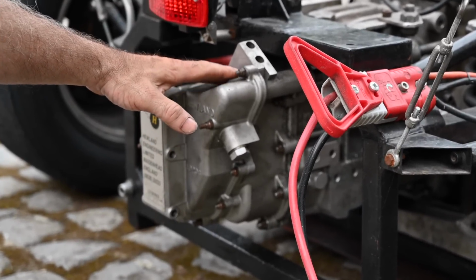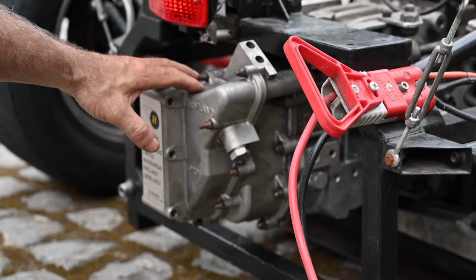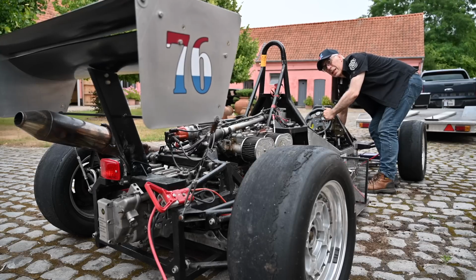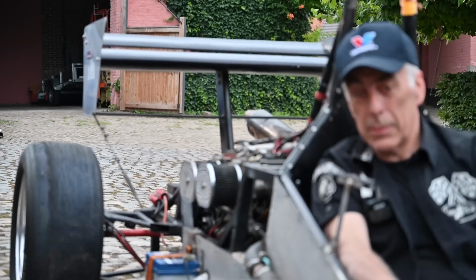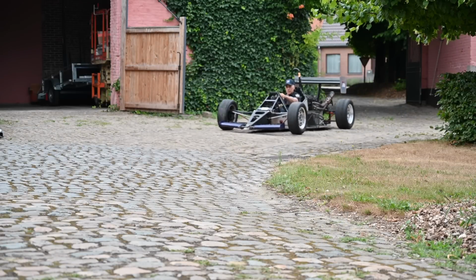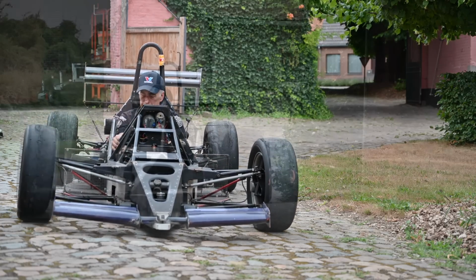We call this a dog box, and that really makes a huge difference for racing because you can change the gears inside depending on the track. Fuel pump goes. Wow. Well, the reverse is working. Brakes are not all that good.